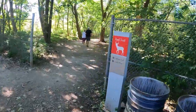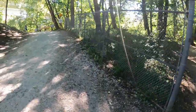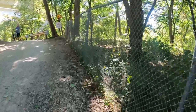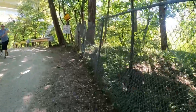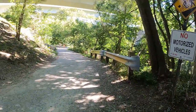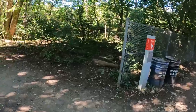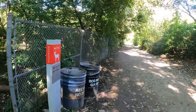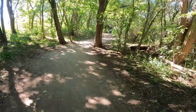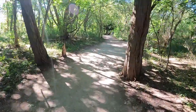Okay, so this is the Red Trail, and Cullum Trail and Credit River are that way. So if we go this way, I'm just gonna avoid this person here. If we go in this direction, it does lead to some other pathways. They're not quite as nice, but maybe we'll go over there later. So basically the stairs where we came from are that way, and we're just gonna hang a right into this area. So there's multiple trails you can go down.